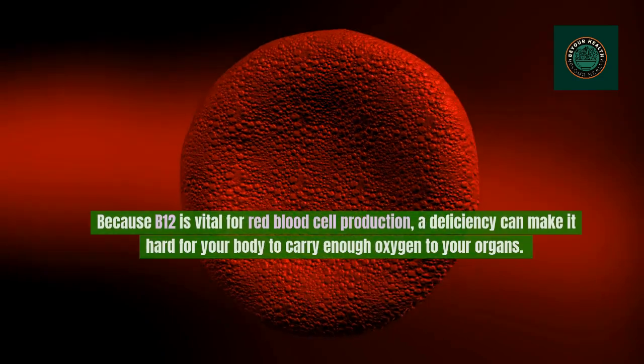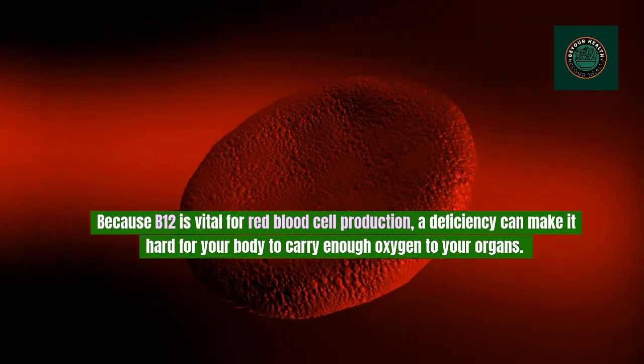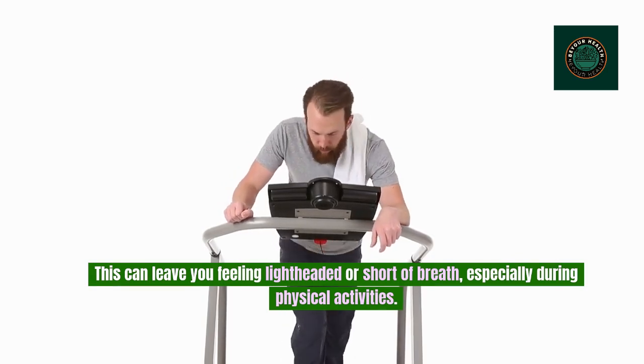Shortness of breath and dizziness, because B12 is vital for red blood cell production. A deficiency can make it hard for your body to carry enough oxygen to your organs. This can leave you feeling lightheaded or short of breath, especially during physical activities.